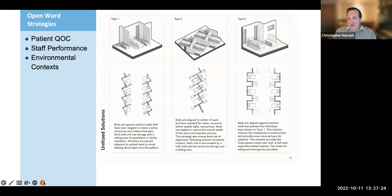And Stephen, as you were saying, I think the notion of the guardian and family member are one of the key components that are unique to these health infrastructure settings. So we've been working on different modules of open wards that will still maintain staff efficiency, but will also include increased privacy and dignity for patients, as well as space for guardians and people's belongings, which we know are so critical in these settings.